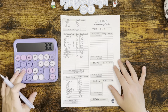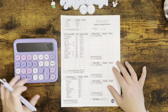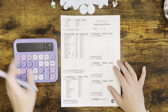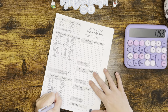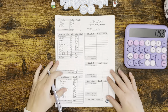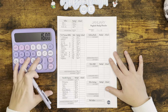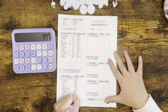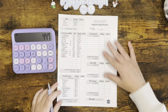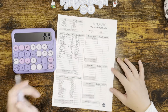So let's add all this up and see how much we need for our variable expenses. So $1,153, and we have $1,600 left. So if we take 1,600 minus the $1,153, that's going to leave us with $447 for our sinking funds and any extra debt. So let's see how we're going to tackle that.